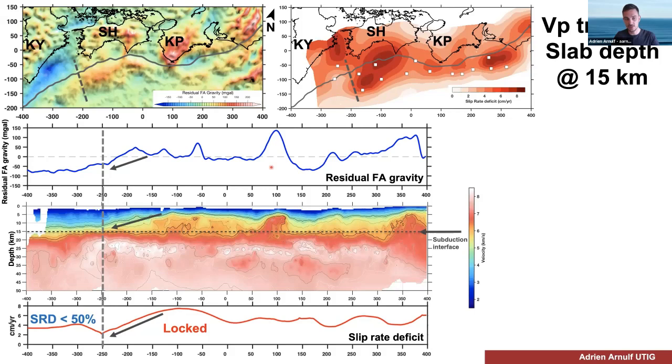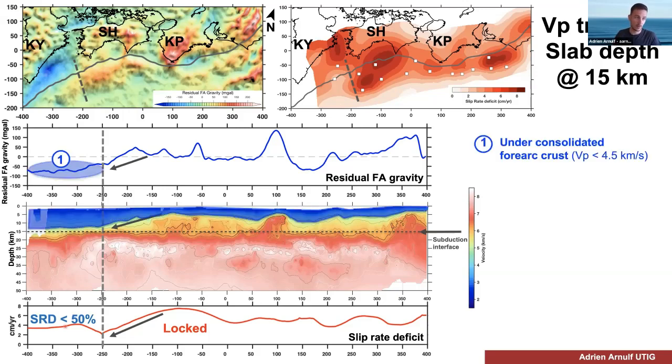And also pay attention to the beautiful link that we observe between, for example, the Kumano Pluton and the high free air gravity anomaly, or similarly here in the Tokai region, high residual free air gravity corresponds to fast velocity within the overriding plate. So the model here is that when we're offshore Kyushu, we're still within the outer fore-arc, which consists of under-consolidated crust. So Vp is typically less than 4.5 kilometers per second, and it's more compliant than what we observe for the Nankai, Tonankai, and Tokai patches.